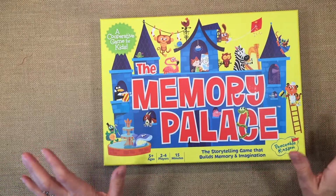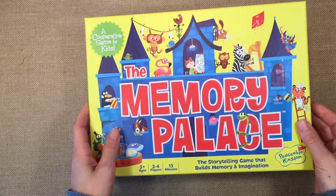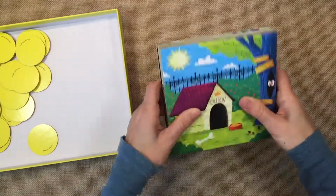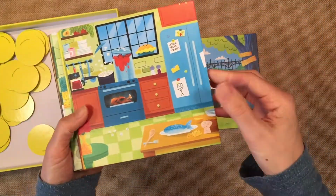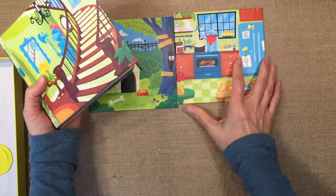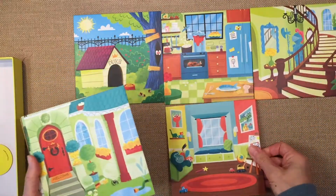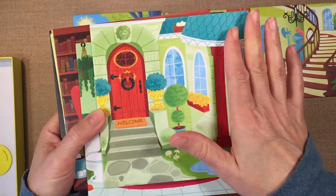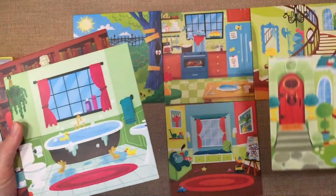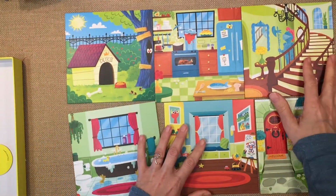The next game is a cooperative game. This is by Peaceable Kingdom. It's called Memory Palace. I'm really, really enjoying this game. And there are a few different ways that you can play this game as well. At first, it comes with all of these really nice cards that you can arrange to make it look like a house, at least the way we do it. We'll lay them all out. And they're really nice. They have an appropriate amount of detail, not too detailed and not too sparse. So it gives you a good beginning point to tell stories.